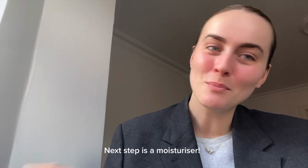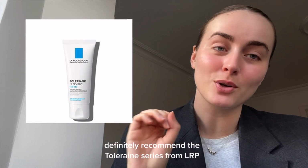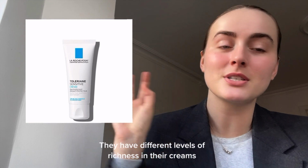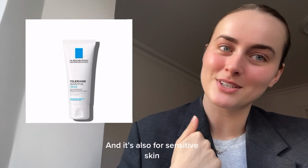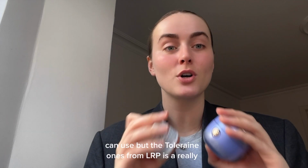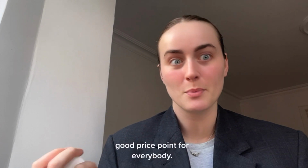Next step is a moisturizer. If you're in doubt of a good moisturizer, I would definitely recommend the Toleriane series from La Roche-Posay. They have different levels of richness in their creams and it's just really hydrating and it has no active ingredients in it. And it's also for sensitive skin. Of course, there are many other moisturizers that you can use, but the Toleriane one from La Roche-Posay is a really good price point for everybody.